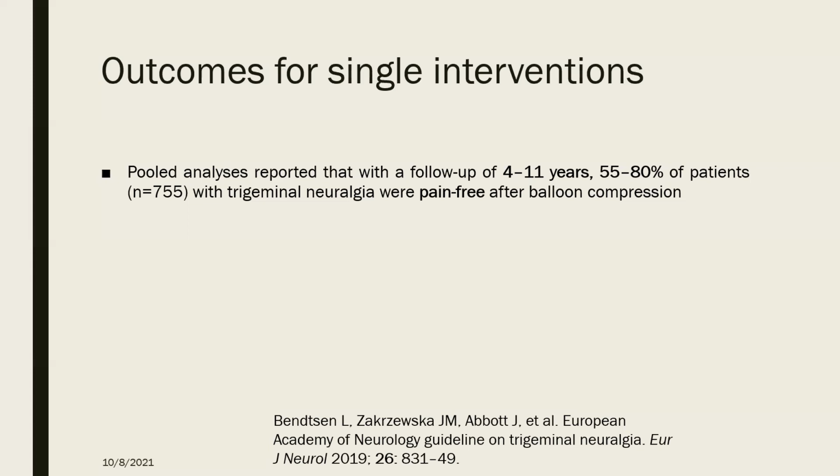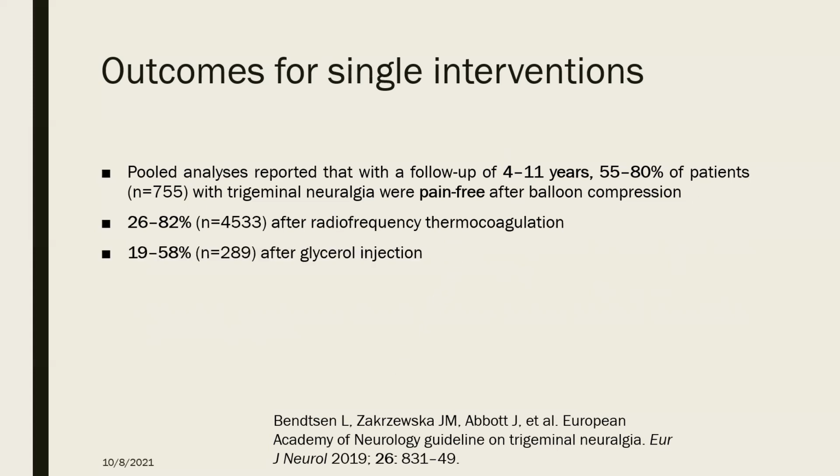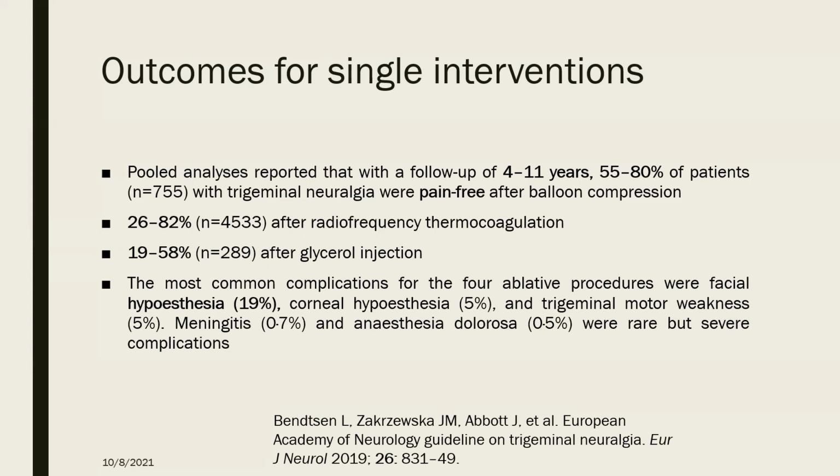So it is important to review the outcomes to see whether it is worthwhile doing those interventions. For balloon compression, the pain-free rate after 4 to 11 years of follow-up is around 55 to 80%, with thermocoagulation around 30 to 80%. The glycerol rhizotomy, unfortunately, doesn't have that good performance in the long term. And through all those percutaneous treatments, the most common complications are facial hypoesthesia and anesthesia dolorosa.